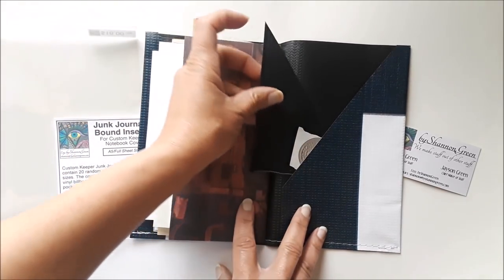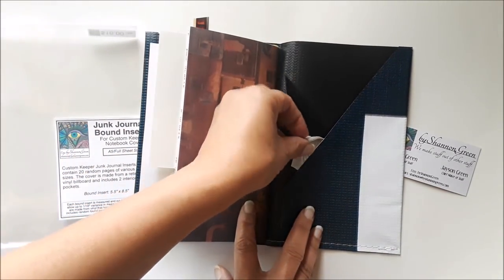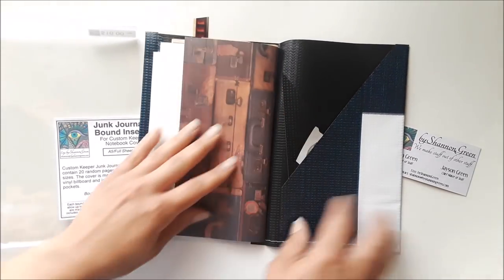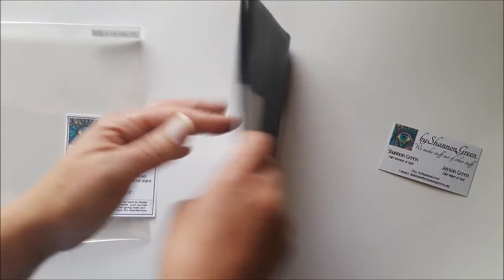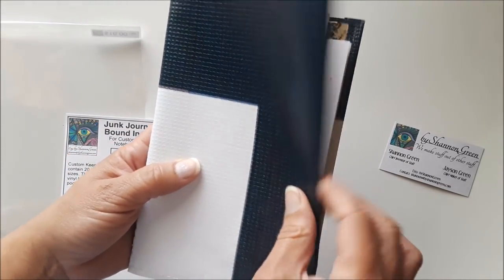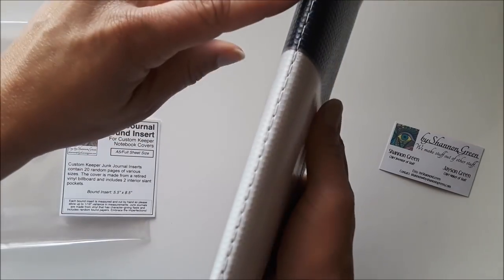Look. She's even got little samples in there. This is amazing, guys. And it feels so good. The feeling of it is just so good. Talk about durability and long lasting. Look at the stitching there.